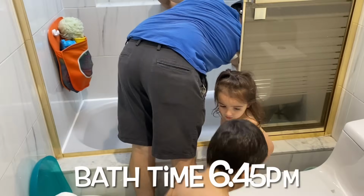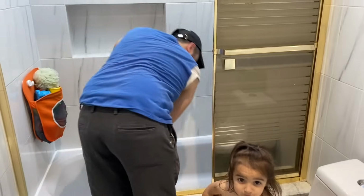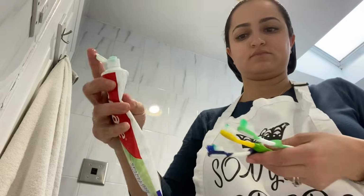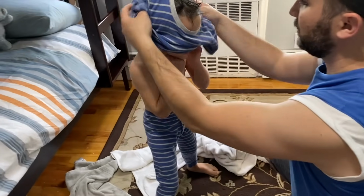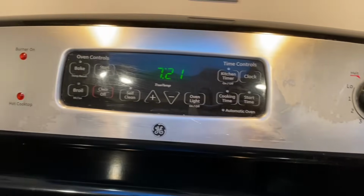Right after dinner at around 6:45, right before bedtime, we shower all of the kids. I do them in twos, meaning I do the boys all in one shot and then I do the girls all in one shot. I just find it's much easier for me that way. I shower them, then he helps me dress them. So as you can see, it is nutty. It is very fast paced, but that's the only way really for me to survive.